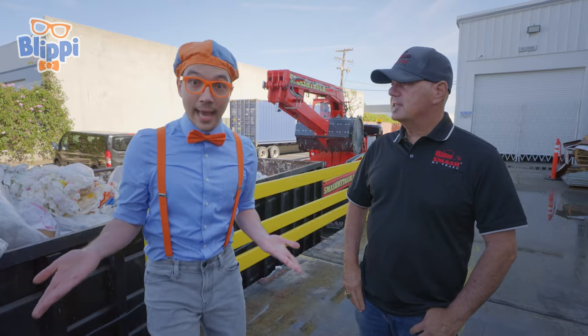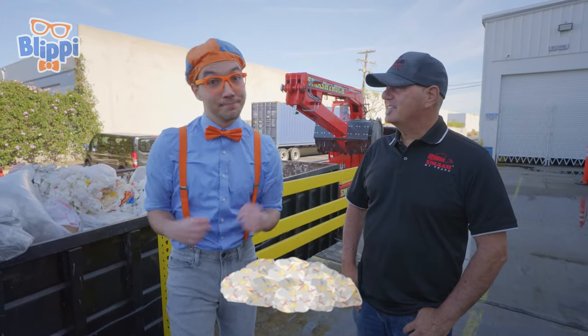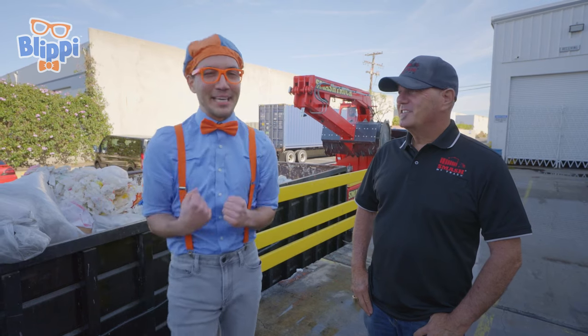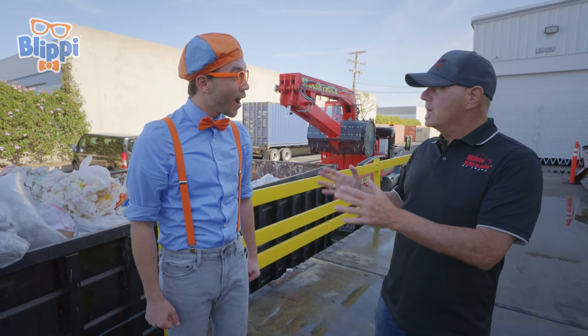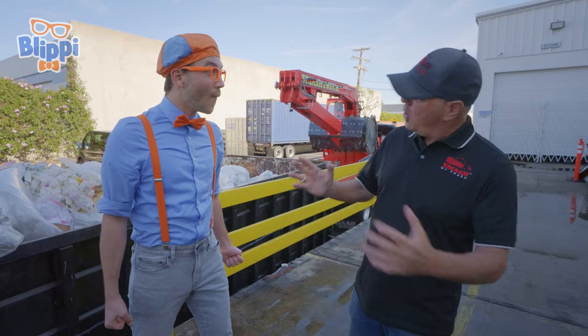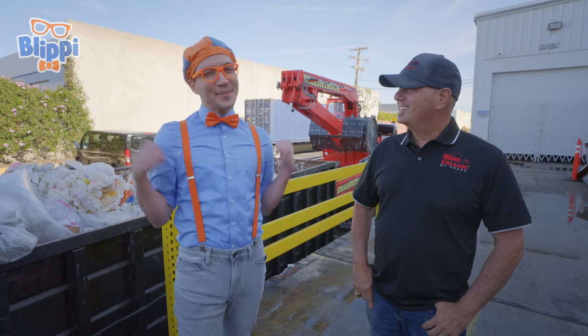Oh, did you hear that? By smashing the trash, it makes the trash smaller. So it doesn't take up as much room, and you can put more trash in the landfill, but keep it nice and clean. Absolutely. Also, by smashing it down, now we're able to fill this bin a second and third time, so we eliminate the trucks on the roads that haul the trash away. Whoa! No trucks on the road means it's better for the environment.